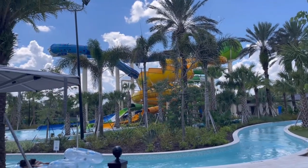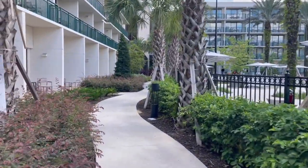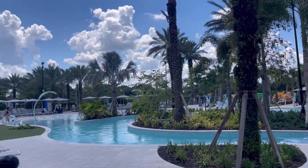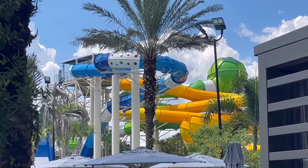First thing we're going to check out is River Falls. This was being built the last time I was here. I have a video of the construction from my last visit. It was exactly a year ago. This is an incredible addition to the Marriott World Center for sure. I'm sure it could get very busy there, but that wasn't the case today.